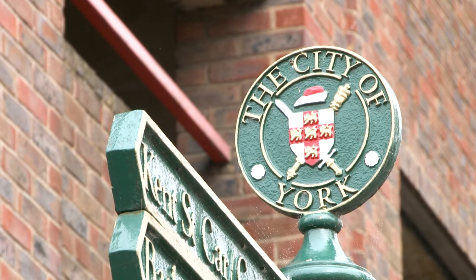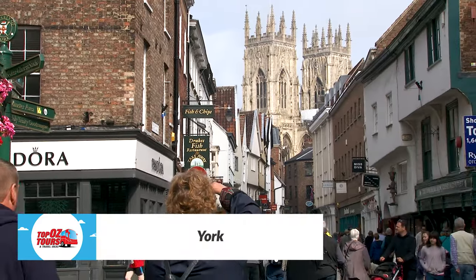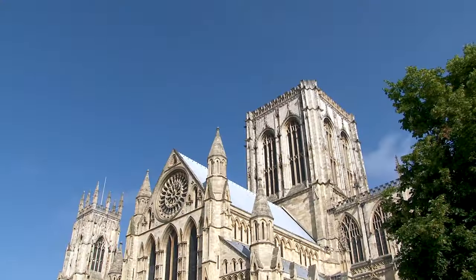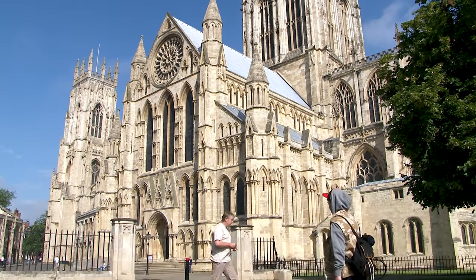There are plenty of towns and cities across the UK that bring the past to life, but perhaps none more so than York in Northern England. This cathedral city is steeped in 2,000 years of history.